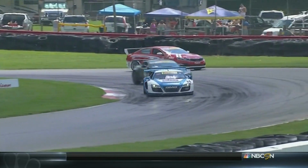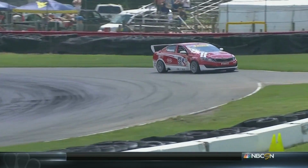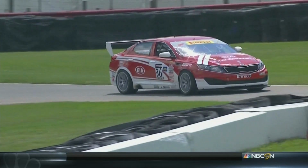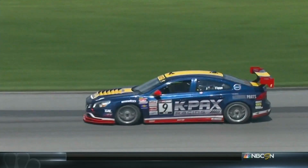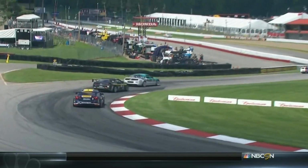And for Nick Janssen, he was hanging on in second, and finally it gave up the ghost. He just was able to limp it down in pit lane. A season to forget so far for Nick. But for Alex Figgy, maybe a season reborn.